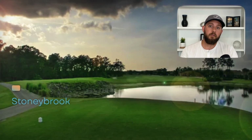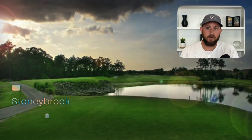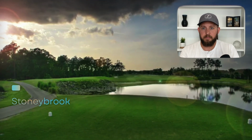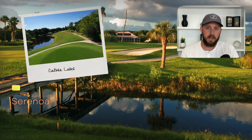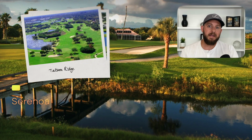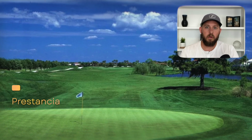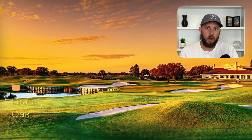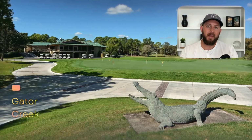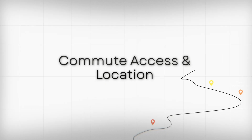For people who like to golf like myself, we have something like 20 or more courses within a 30-minute drive from Palma Ranch. There are some of the semi-private courses like Stony Brook, which is right here in the community, and Serenoa, Calusa Lakes, Waterford, Bent Tree, and Tatum. And then if you're looking to join a private club, there's Prestantia, the Oaks, Laurel Oak, and Gator Creek, just to name a few. But the quantity and quality of golf courses in Sarasota is one of the main reasons that drive people to this area. What I love about Palma Ranch is the location and really accessibility to both Sarasota and Venice.